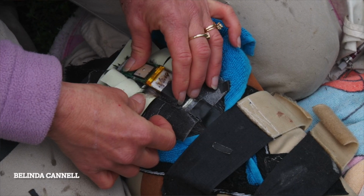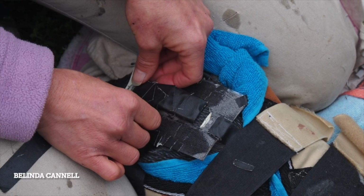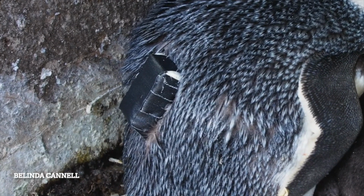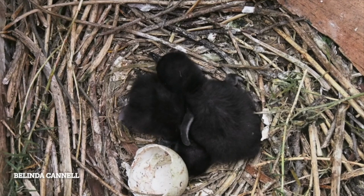So, for instance, the penguins on Penguin Island, when we put satellite tags on them, they can travel down to a place called Geograph Bay, which is over 150 kilometres south. So that's a long way for a little penguin to swim. And as I said, they will be away for up to 20 days, but normally about 8 to 10 days.